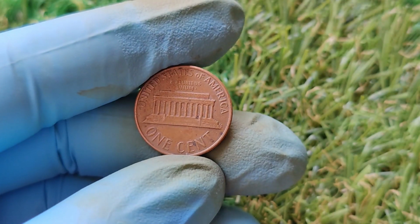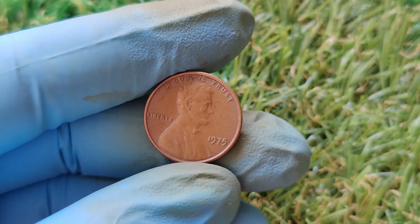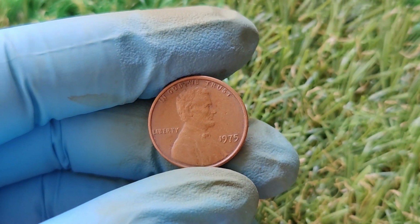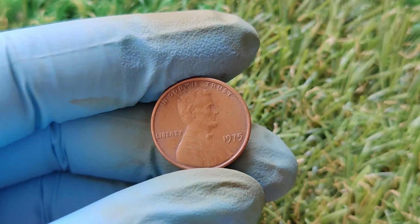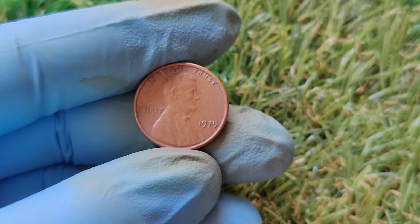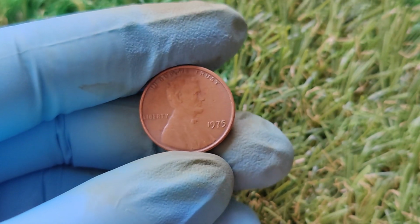And if you are lucky enough to find a 1975 double die penny or a dramatic off-center strike, hold on tight. Some of these error coins have sold at auctions for between $500 and $2,000, or even more depending on the specific details and the collector demand at the time.